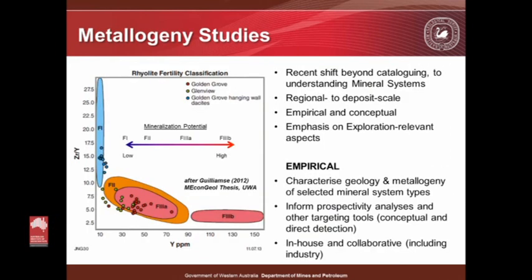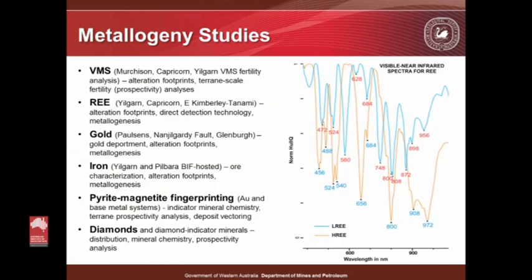In terms of our metallogeny studies, GSWA is shifting, as I said, more towards metallogeny studies, and we're also collaborating and in part directing some of the work being done by our colleagues from a Western Australia perspective. So we've shifted beyond just simply cataloguing the known mineralisation in the region, and we're also doing this new work both from the regional down to the deposit scale and looking at it from an empirical through to a conceptual point of view. And we're also in these studies trying to emphasise the identification of aspects or criteria that might be directly relevant to industry as well. So as well as prospectivity analyses, we're also trying to develop tools that industry may be able to use to directly detect mineralisation.